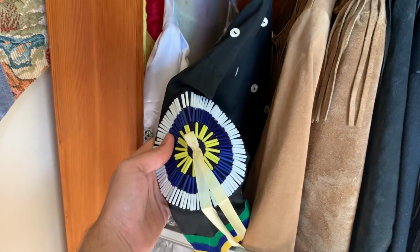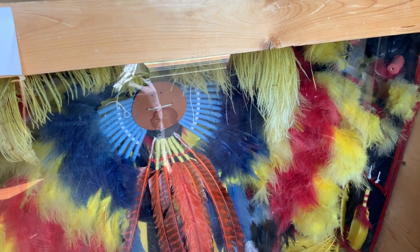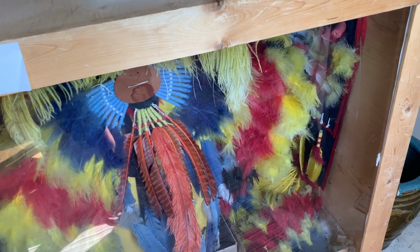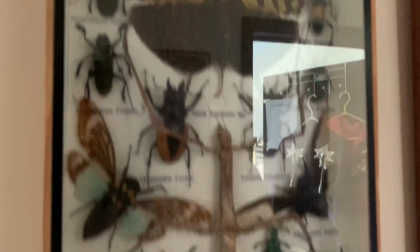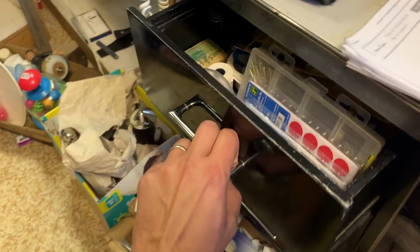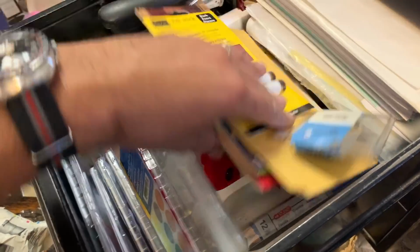Nice jackets. Nice beadwork. Dance outfits. Dance bustles. Now, a lot of this I probably won't even ask because I'm sure they want to keep that as being part of their family and tradition. But there are some other items that might be less precious that we can bring back. Here's some creepy crawlers. This little display of bugs dry mounted. Yeah, I'm gonna get Snoopy here and look inside the drawers and see if anything was stashed away that might have been slightly better.